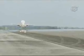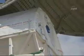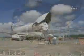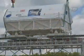Columbus arrived at KSC in May of 2006 on board the Beluga plane. You may have seen this previously with 10A. This plane was specifically designed to transport elements to and from ESA to KSC. Here it's being removed from the plane. It will also be used for Node 3 when that happens. And then it's being lifted off.